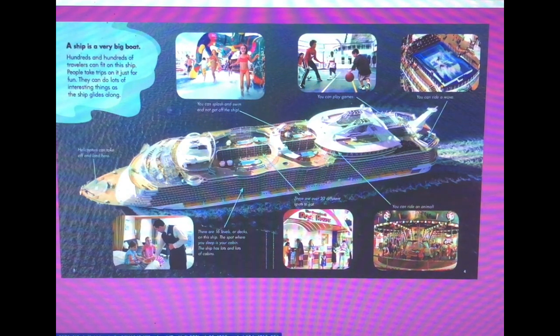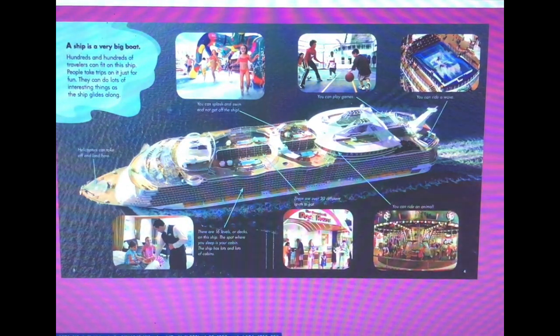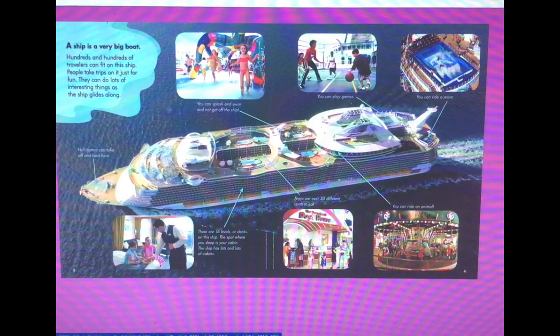There are 10 levels or decks on this ship. Here are all those levels. The spot where you sleep is your cabin. The ship has lots and lots of cabins. There are over 30 different spots to eat. Here's one of the restaurants. It looks like it's called the Dog House. Would you want to eat at a place called the Dog House?